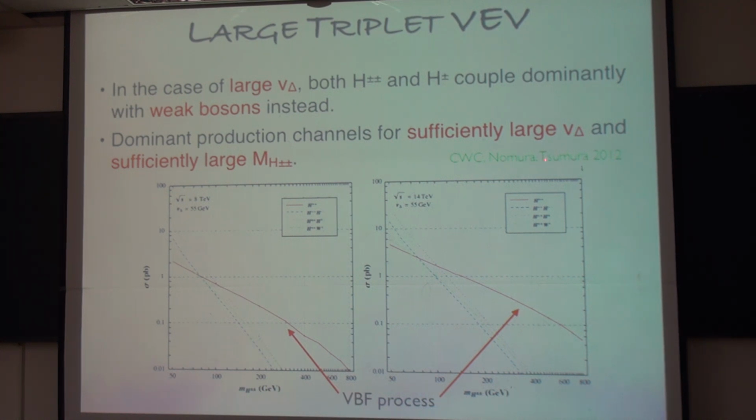This was done with my postdoc, Takaki, and also with Xiaogang's postdoc, Koji Tsumura, two years ago. Here we consider the triplet VEV to be as large as 55 GeV, as one example. You see that this red curve, in both diagrams, is the vector boson fusion process cross-section. For sufficiently large doubly charged Higgs mass, the vector boson fusion process is the dominant one, bigger than the pair production or associated productions. This is for 8 TeV and this is for 14 TeV. It's the same in both cases. So it looks interesting to consider this possibility.